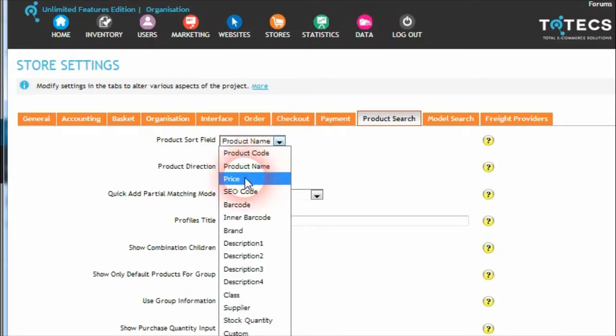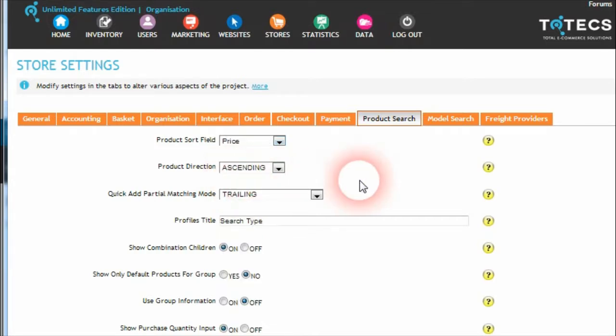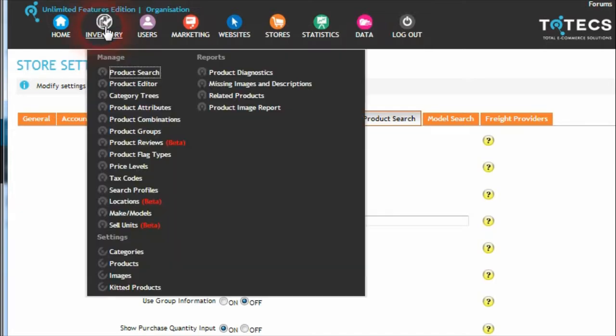And then there's now an option to be able to sort by price as the default option. So if in search profiles, in search areas, no sorting field option has been set, then the platform will rely upon this setting in order to control what products are sorted by default. Now we can also set up search profiles.